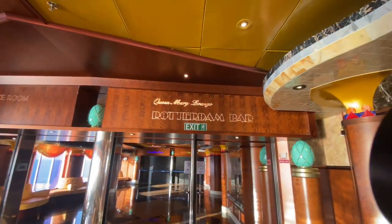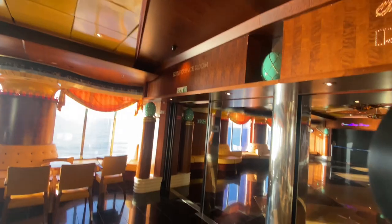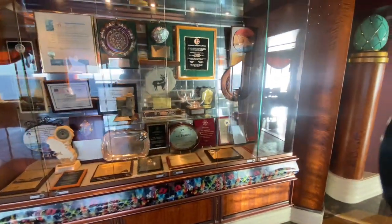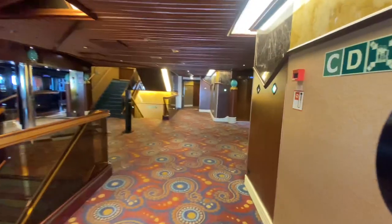Here we have the Queen Mary Lounge Rotterdam Bar and conference room. Nice little conference room. I definitely wouldn't mind working for a company that comes on cruises to hold their conferences. I could do that. I could certainly live that way.